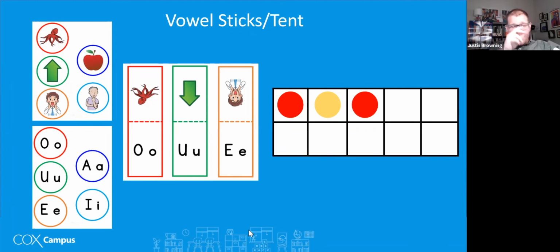Another way that you can use these is with these little table tent cards that look like this. They have the letter on one side and the picture on the other, just like those tents. You could use those if you choose not to use the popsicle sticks. But we can also do this with words so that students start identifying those vowel sounds in words.